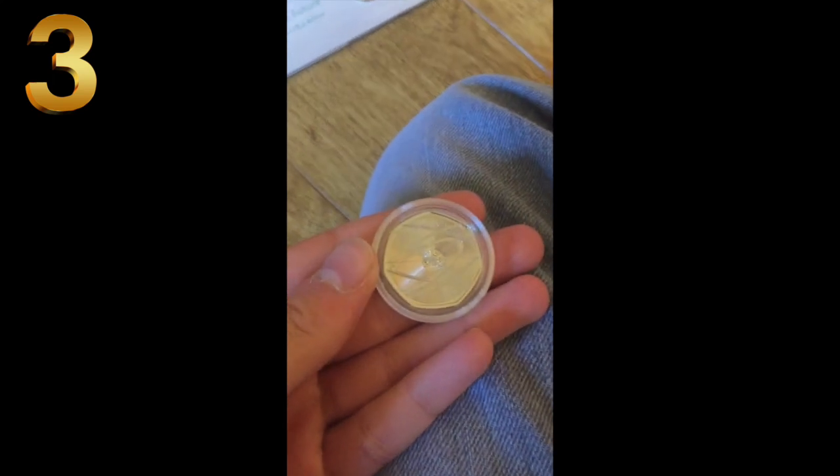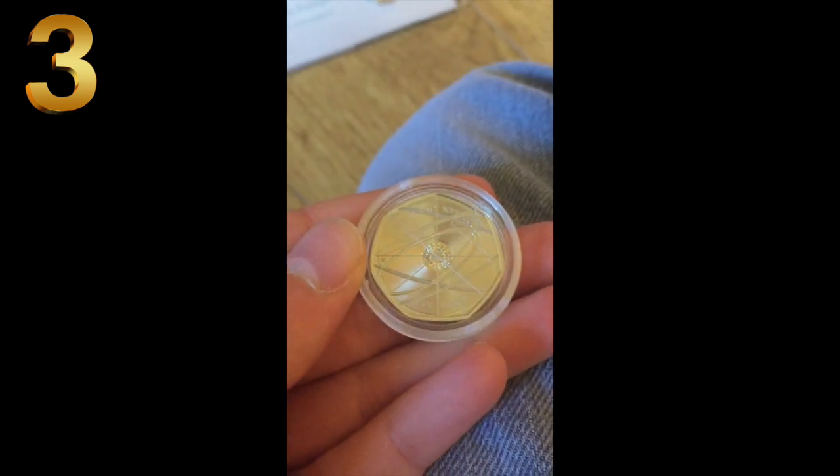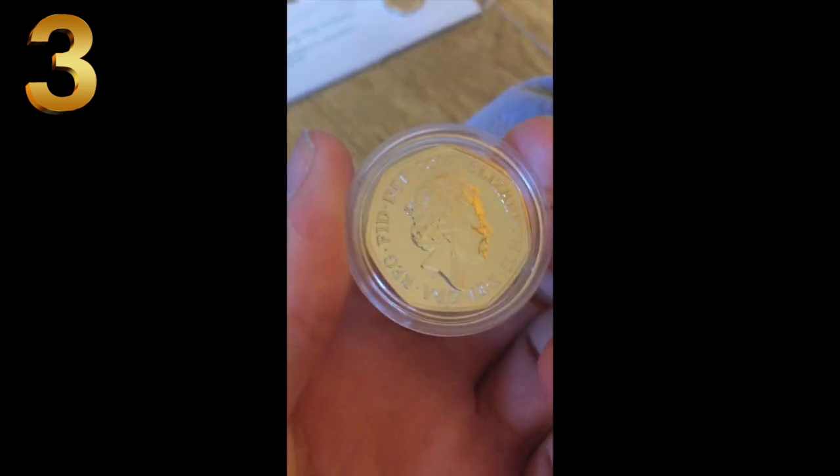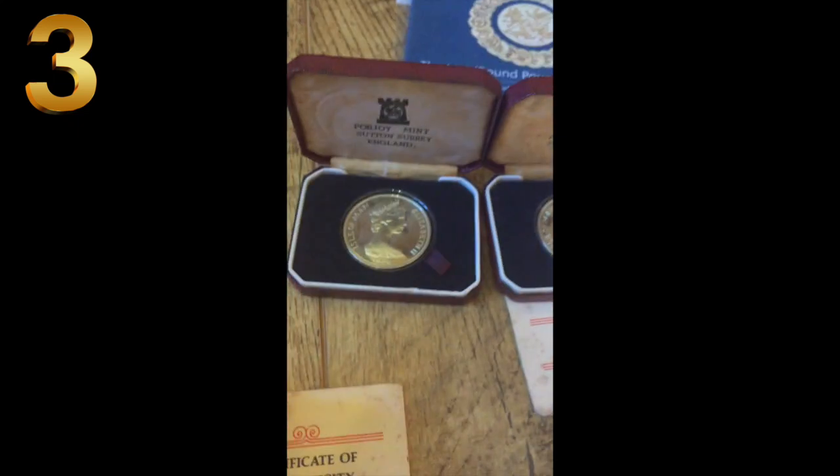So now I'm getting on to the more expensive things. So this is a brand new Isaac Newton. This is brilliant uncirculated. I can just get the camera to focus. This is the new 50p that's been released. I actually got this off Amazon in the capsule. 50p Sir Isaac Newton, 2017. Beautiful coin.